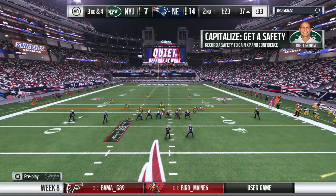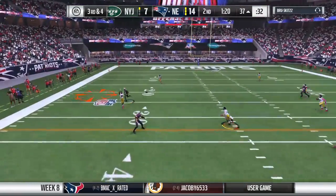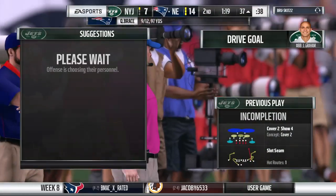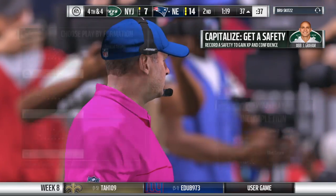Out of the gun now on third down. And this is going to be incomplete. He was looking to get it to Allen Hurns that time. And it's 4th and 4.